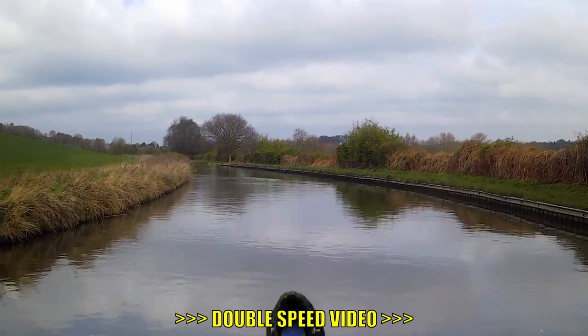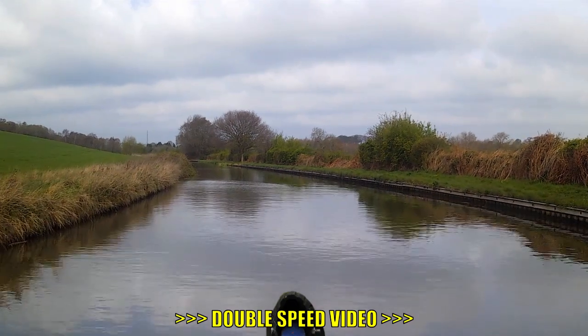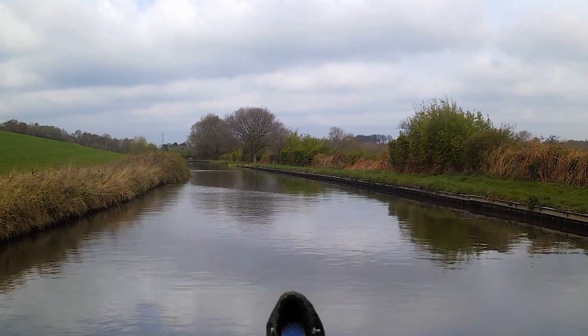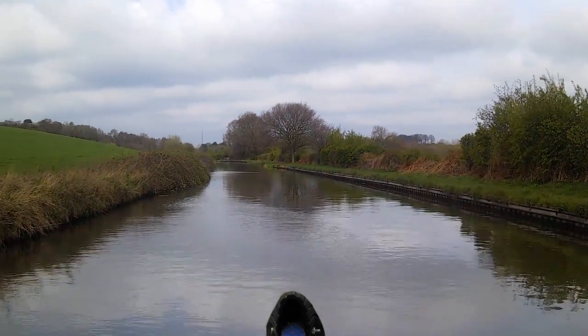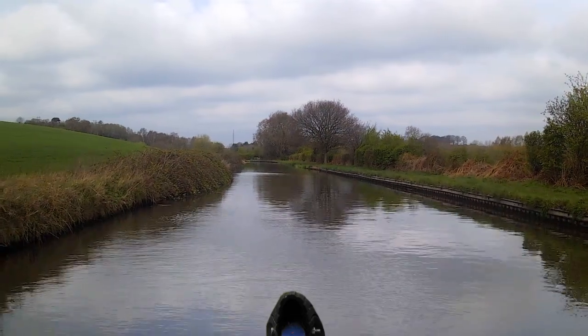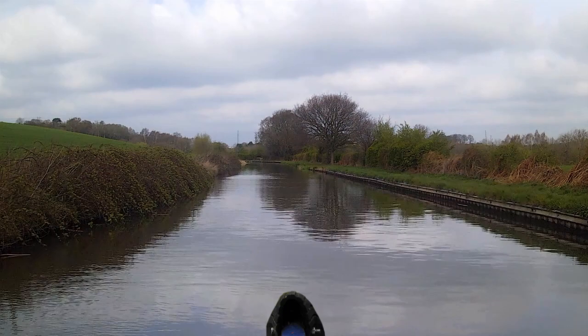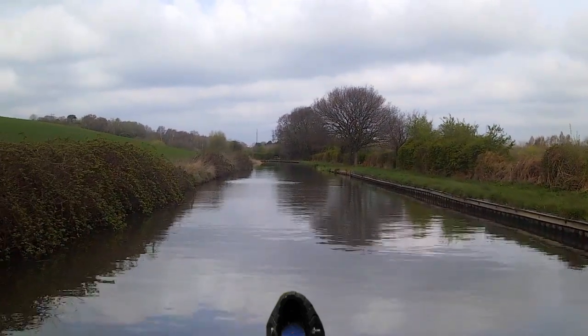I've just left my overnight mooring, which was near Bridge 50 on the Coventry Canal, and that's near a little village called Grendon. Today's plan is to travel a few miles to Polesworth and to moor up somewhere after there. Unfortunately, it's not the nicest weather again today, but it's not too bad, it could be much worse, so here we go.